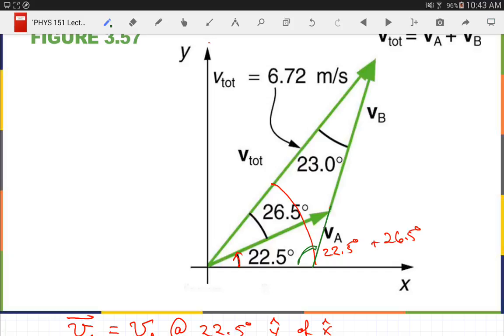Very simple knowledge. The sum of the interior angles for a triangle is always 180 degrees. So I have a triangle that has V total, VB, and this x-axis piece. And if I add up those angles, this angle here is 22.5 plus 26.5. This angle is 23. So I have 180 degrees equals the first angle, there's my second angle, and then this angle here that I put in red that I will call theta x. So the sum of my interior angles is equal to 180. Solve that for theta x.